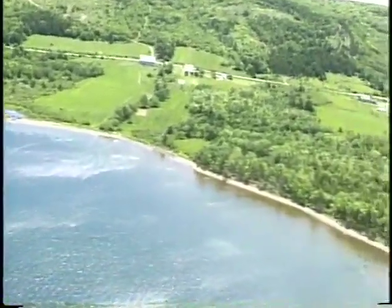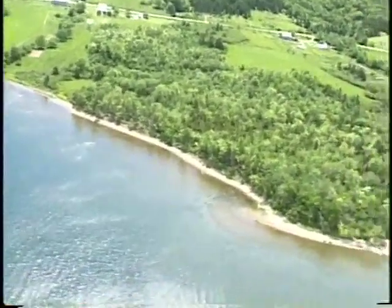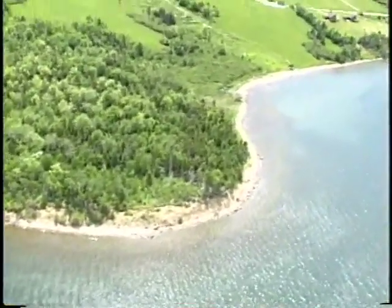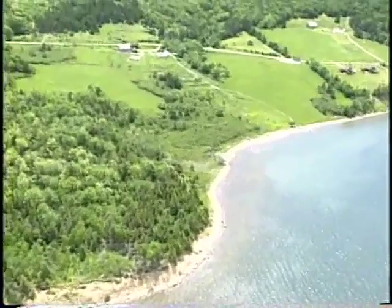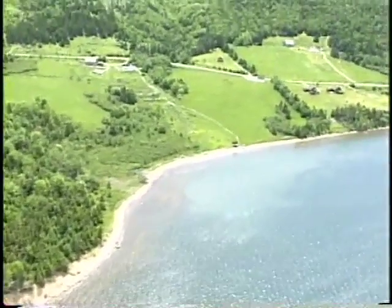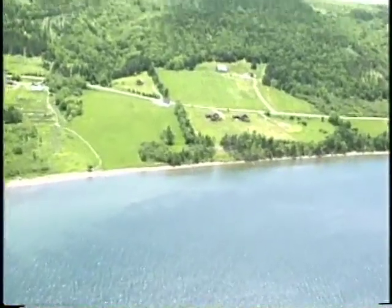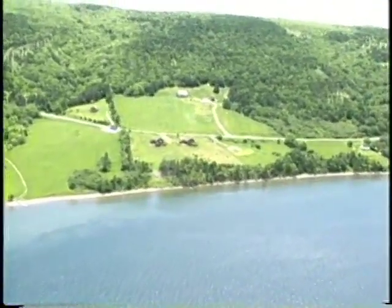And as we head to the other headlands of Intosh Cove, called McInnes Point, there's more sand deposits in the near shore, but it's an erosional cliff about 8 to 10 meters high. And on the other side, more fringing beach again. More sand deposits just off the beach.